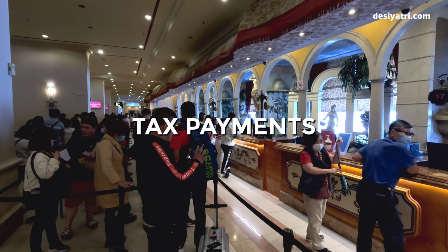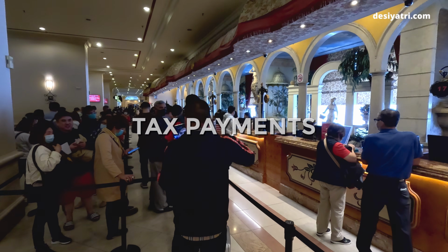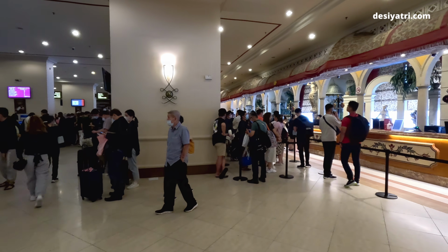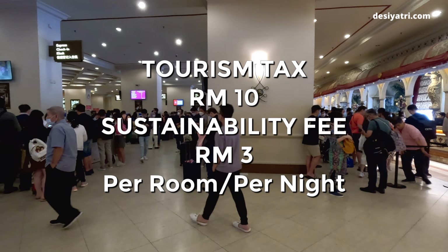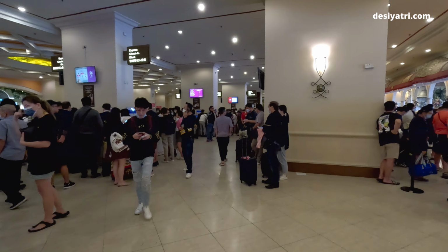The check-in process at this hotel includes payment of tourism tax and sustainability fee. Regardless of the room or rooms you get, you have to pay Malaysian government tourism tax, 10 ringgits per room per night, and a sustainability fee, 3 ringgits per room per night. These charges have to be paid in cash or by card at the time of checking in.